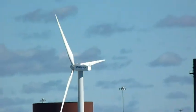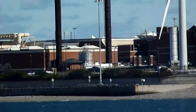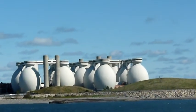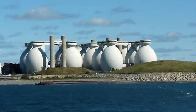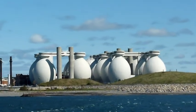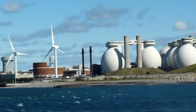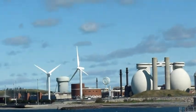Now back on our left side, you see this large facility over here. This is the Deer Island Sewage Treatment Plant. Now most of us don't get very excited about sewage treatment plants, but before this facility was built, Boston Harbor was one of the dirtiest, most polluted urban harbors anywhere in America. But thanks in large part to this facility, which serves 28 communities in the greater Boston area, we're glad to say that Boston Harbor is now one of the cleanest urban harbors in America.